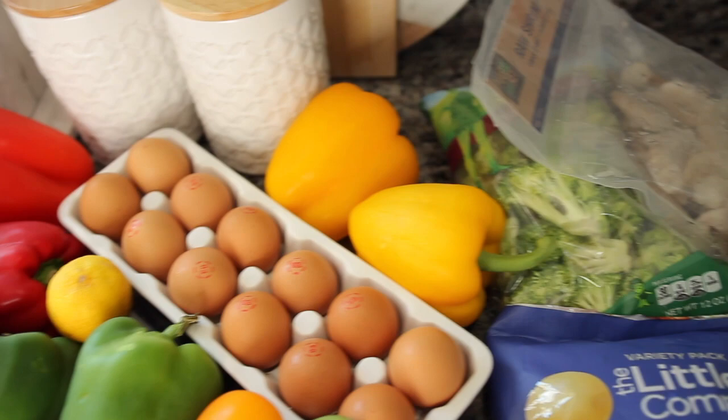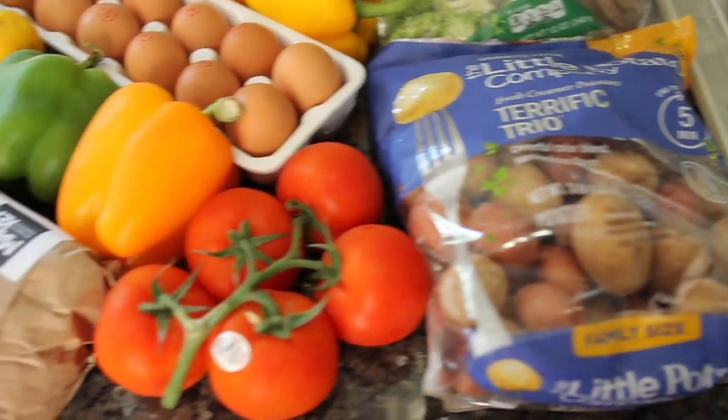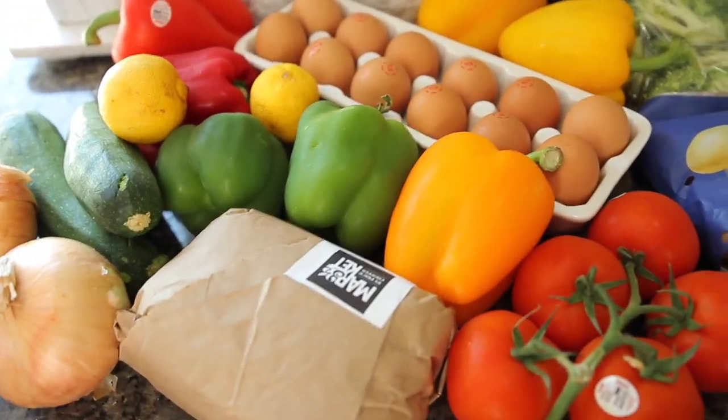So today I am meal prepping and thought I should bring you guys along with me. Here's a quick overview of everything we will be using today. I like when my food looks this colorful. But anyway, let's get into the menu for today.